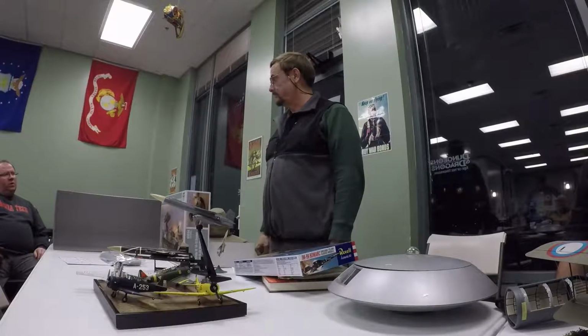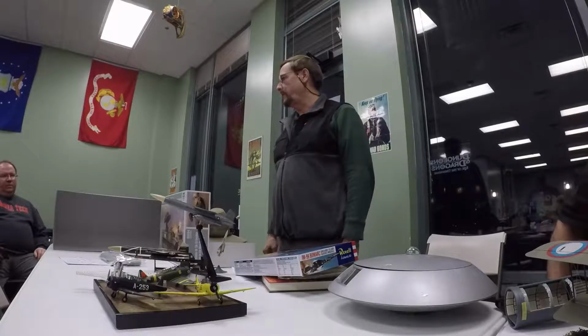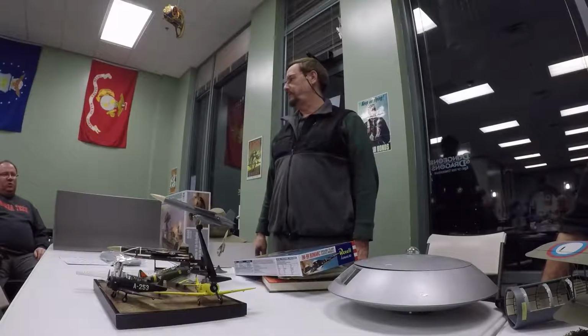Is that a short range? That's the 2S1 or 2S3? I think the 2S3 is what it is. That's a short range system? Gvozdika, it means something like carnation or chrysanthemum.